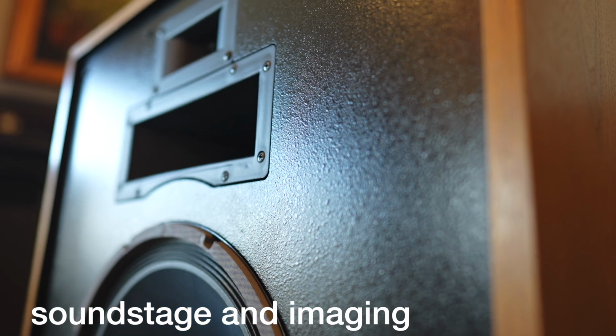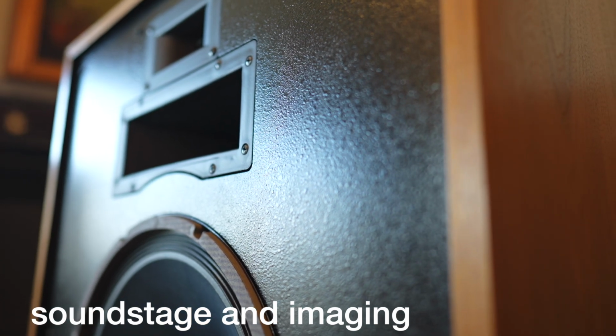Let's talk about soundstage and imaging. As far as soundstage and imaging goes, we had these kind of facing straight out and very close to the wall, but we also had this on a variety of electronics. Once we pulled these out from the wall and toed them in a little bit, not directly at the center position when we're sitting here, soundstage got very deep, very wide, very good, very quickly.